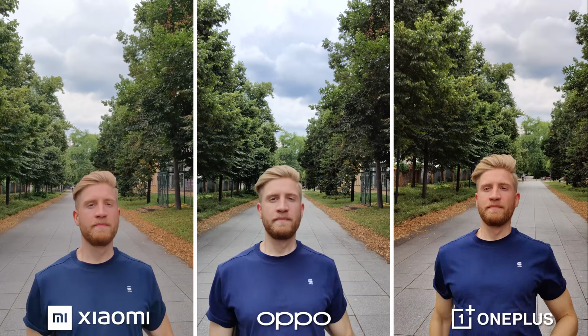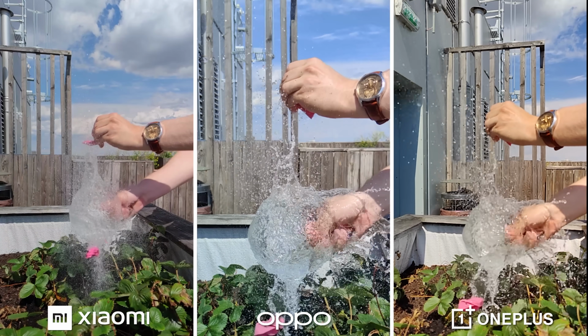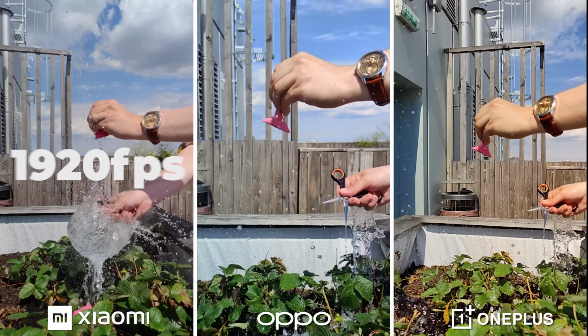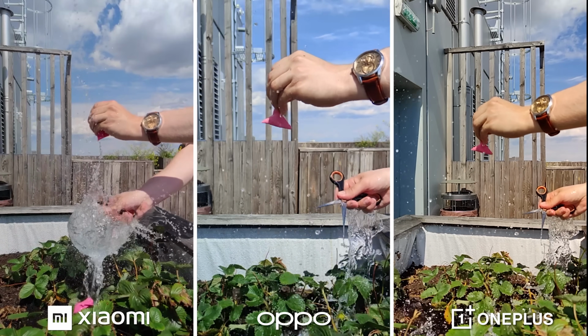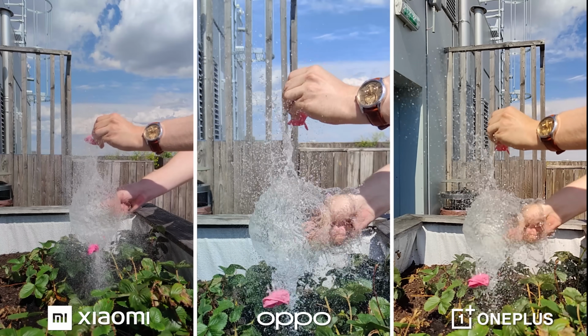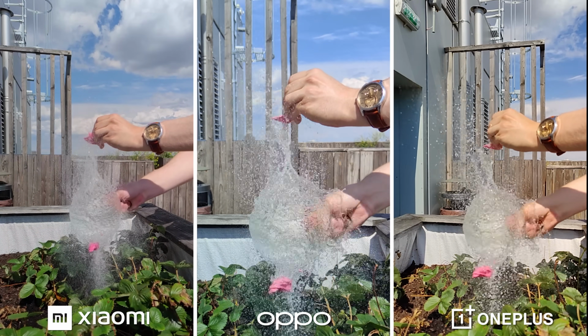Another feature that needs to be looked at is the slow motion feature. And the camera that really outshined the other ones in this one is most definitely the one from Xiaomi. 1920 frames per second in 1080p looks incredible. The other 2 are only capable of 480 frames per second in 720p, but we gotta mention that the Mi 11 Ultra is only able to record around 5 seconds, whereas the other ones have a longer recording time.